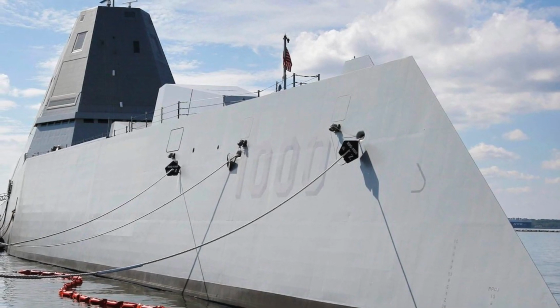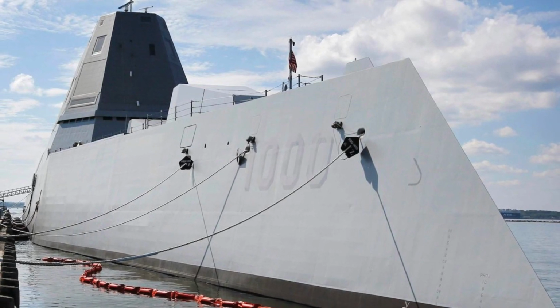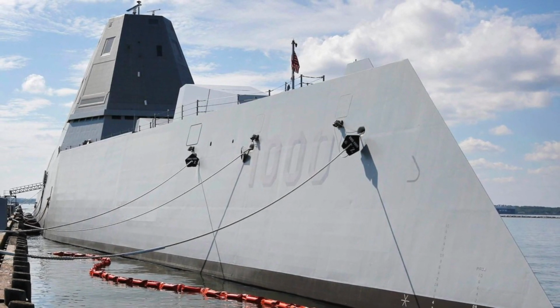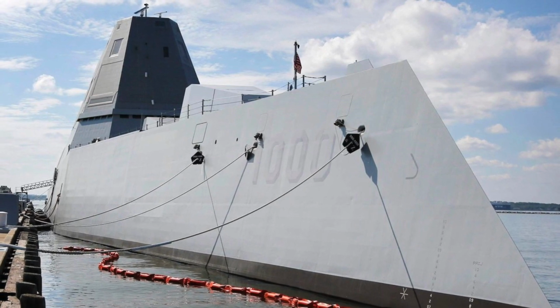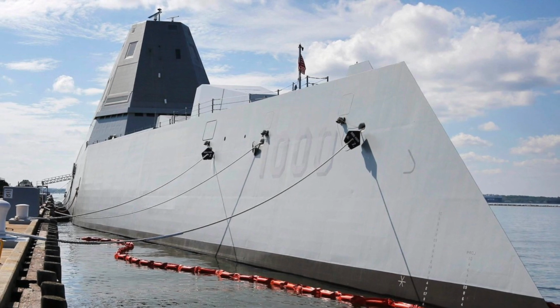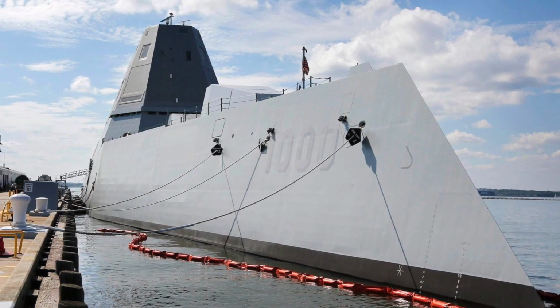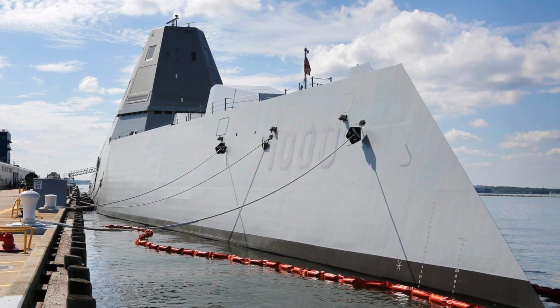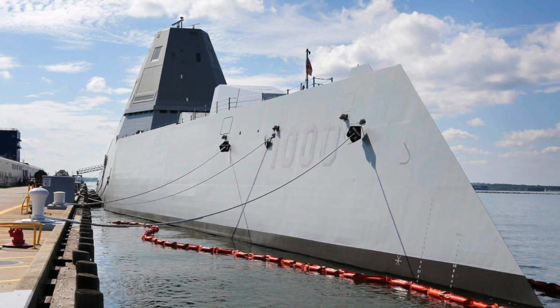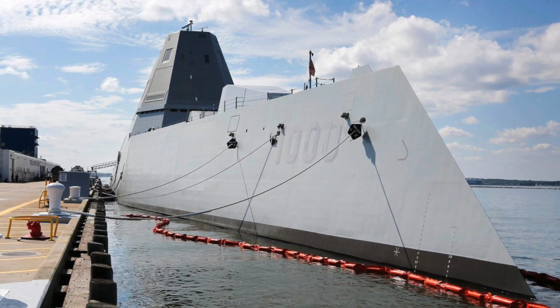The electric propulsion system has many advantages. The system eliminates the need for the drive shaft and many other heavyweight components. This not only enables easier maintenance, but also reduces the acoustic signature of the warship, making it harder to detect by sonars. Importantly, the system generates 58 megawatts of additional reserve power, which allows the legroom for future upgrades like integrated laser weapons and railguns.